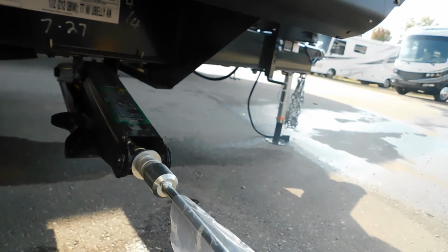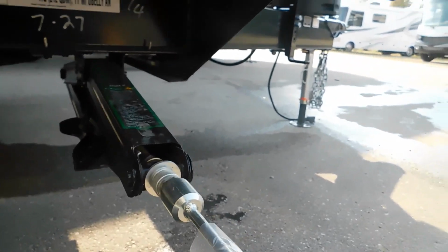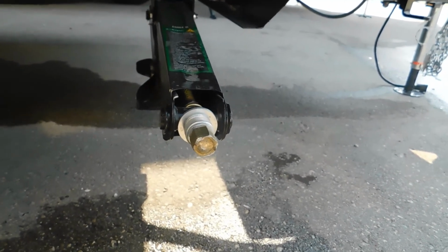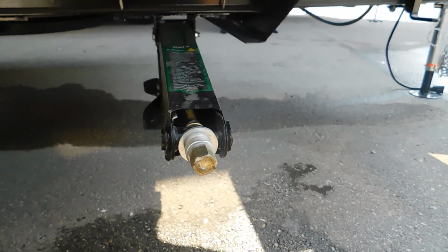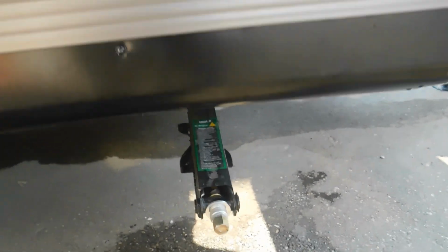So after you've brought down all four of these on all four corners, remember this is 3/4 inch, so you can just hook up a 3/4 inch socket to a drill gun or an impact driver and run all four of these down. Now we've got our unit level, we've got our unit stable. Next thing we're going to do is hook up our water and electricity.